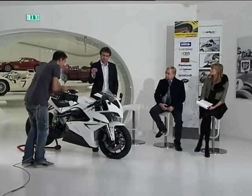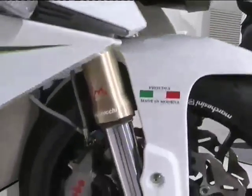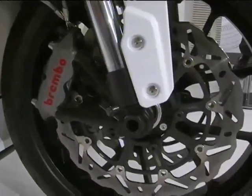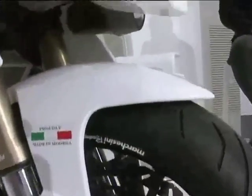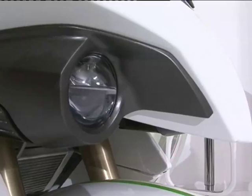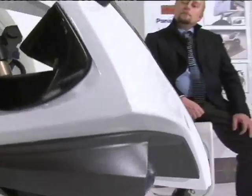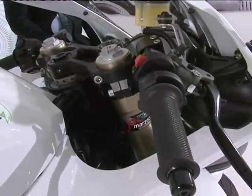In fact, in the front of the bike, we can find a Marzocchi fully adjustable front fork, Brembo sporty brakes, and on the top over here, full LED lights for the bike, so all the lights on the bike are LED lights from ECIE, another Italian company, and Domino Group for handlebars, switches, throttle, and some other electronics and electrics on the bike.